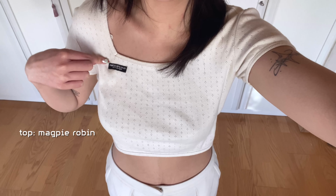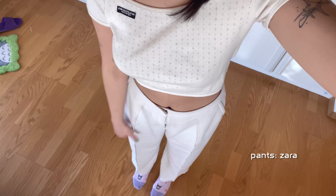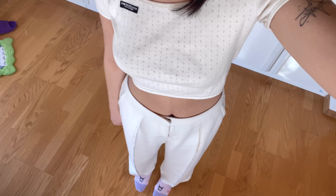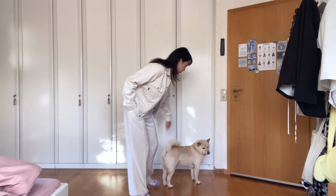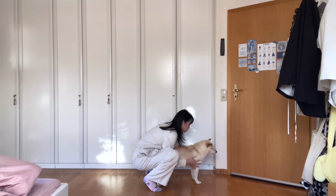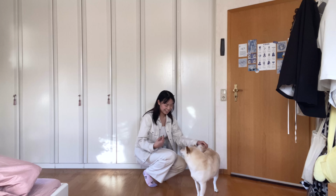Today's look, it's all beige. This crop top is from Magpie Robin, and these beige pants are from Zara. They're really comfortable. We're matching.